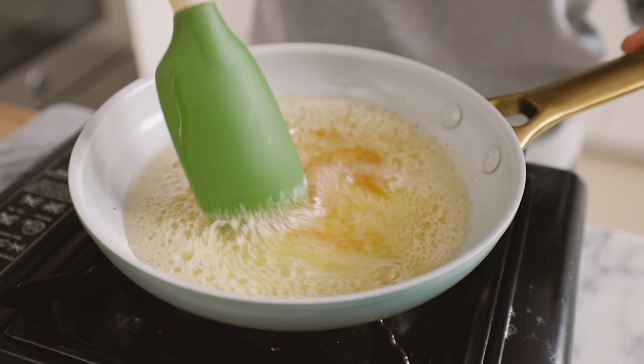I heard that eggs make your brownies more cakey, and I am team fudgy. Are you guys team fudge or team fluff? Like fluffy cake? I do love a good cake though, I'm not gonna lie.